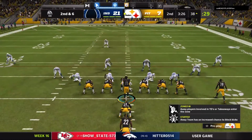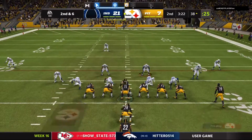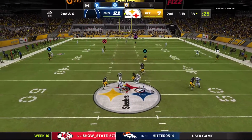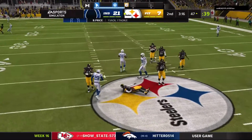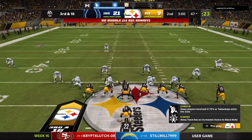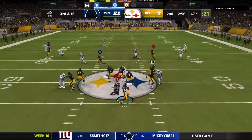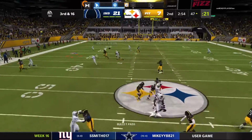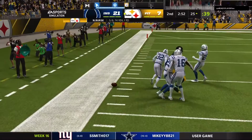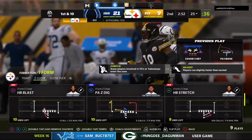6 yards left on second down. Off the play fake, he'll look to throw. The Colts are going to get him. Down he goes. Now on 3rd and long, they'll look to throw. That is caught by Smith-Schuster. And he'll cross over out of bounds right at the 25.